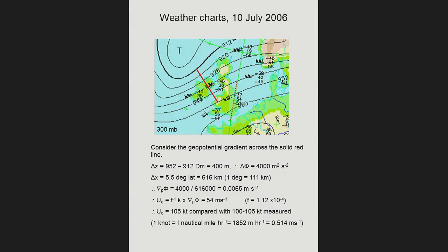Okay, so let's look first of all at 300 millibars. Now, first thing I want to do is calculate the geostrophic wind. So I'm going to have a go at calculating the geostrophic wind. So what I've done is taken a bit of this line here, 111 kilometers is a degree of latitude, so I've taken this line here, which is I think 3 degrees of latitude, and I've just put it along there. So I know the length of that. That distance, well, it's 5.5 degrees of latitude, that line. So I've drawn a line between this contour and this contour, perpendicular to the flow across that jet stream.